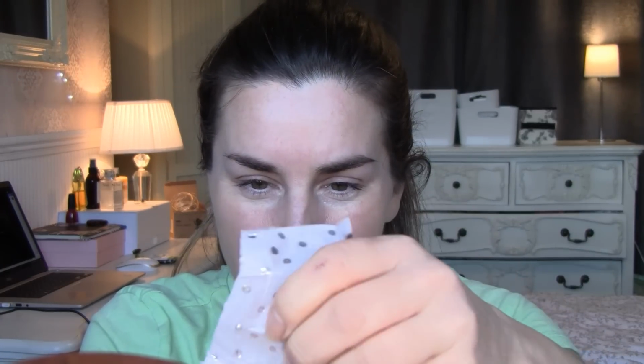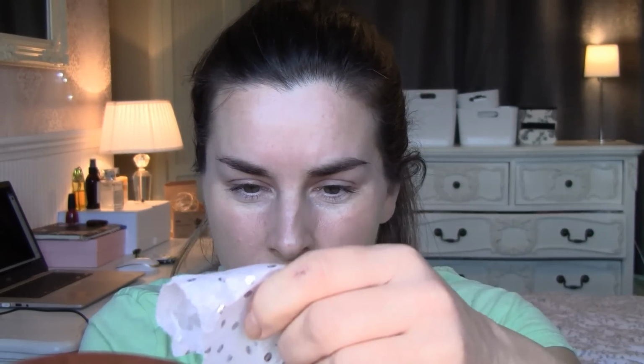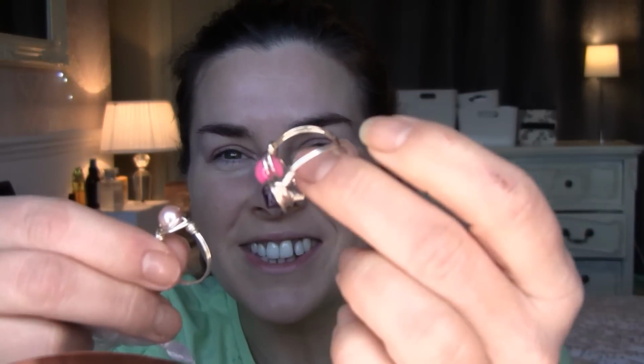I don't want to ruin it. I don't want to pull something off on it. Oh, that's lovely. Oh, bless. Look at those. Aren't they so sweet? They are gorgeous. Will they fit my finger? Just, wow. That is spot on, fits my finger. That is so special. Oh, Ingrid, these are gorgeous. Oh, I love these. I'll wear them in my videos.